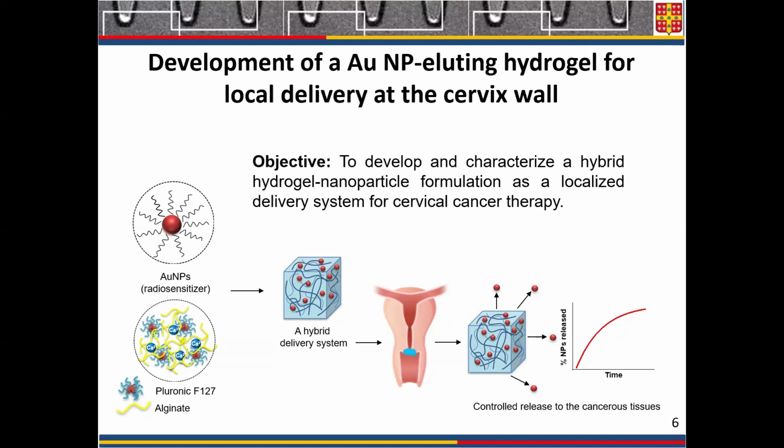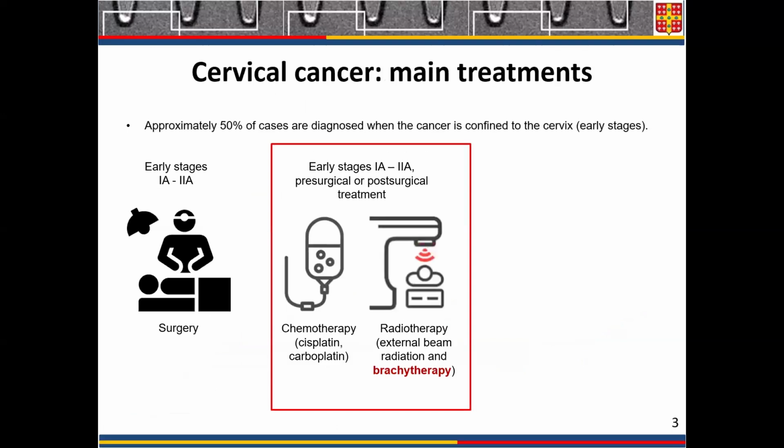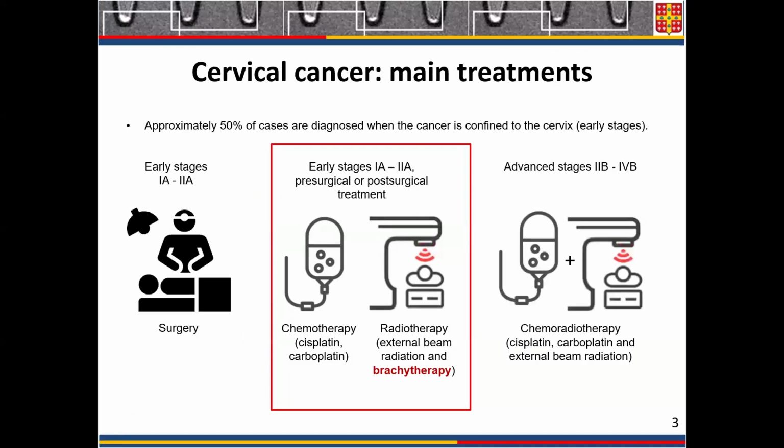In combination with gold nanoparticles, we developed this kind of polymer that can be used for a specific treatment that is, well, probably cervix cancer. About 20% of cervix cancer cases are treated by this kind of procedure where you combine chemotherapy and radiotherapy by external beam or by brachytherapy.